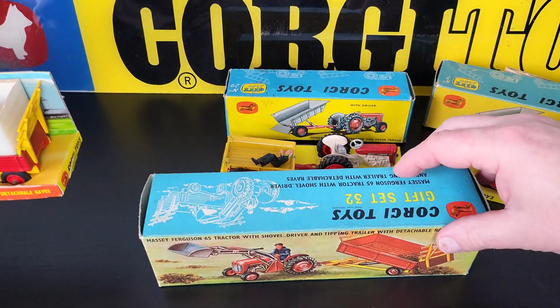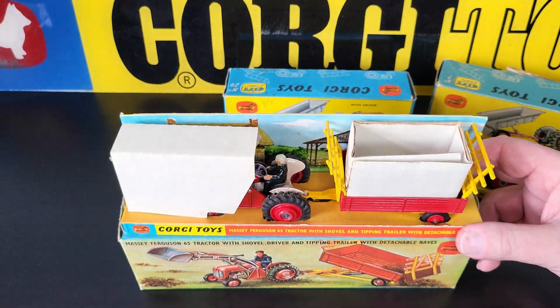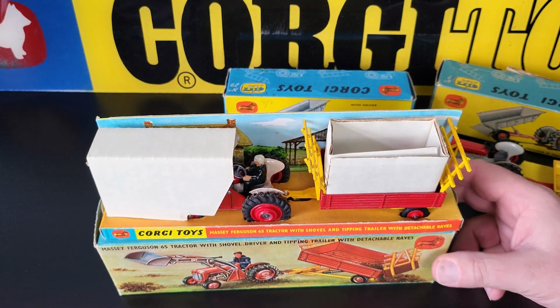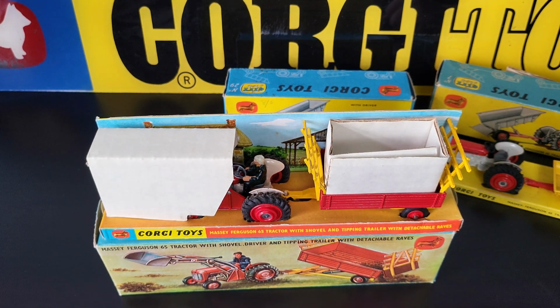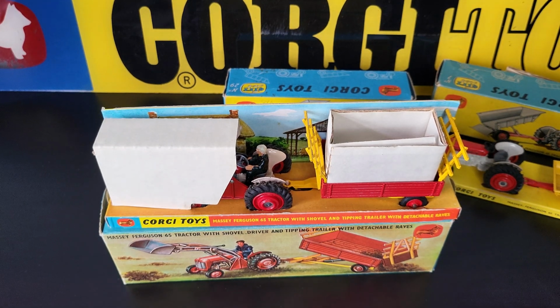This is gift set 32. Well, yeah, you can pop them right on top if you want. That is incredible, isn't it? That is like mint. Yeah, that's as good as you're going to get on that one, isn't it? It's taken me a while to find them this nice. And again, through my collecting, I often buy sets that will have a nicer box than mine.